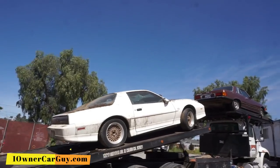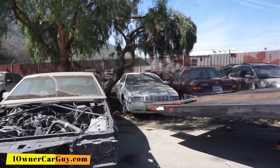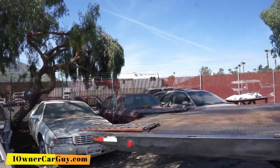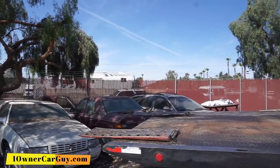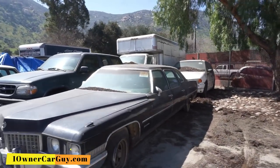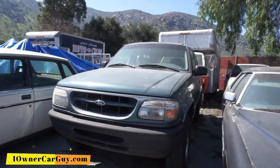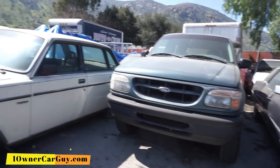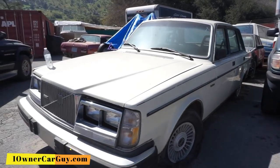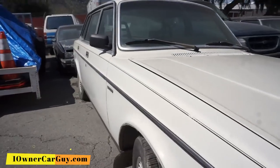Here's a GTA SLC already on the trailer. We're taking this Eldo out of here too. And we are getting the 300E still here. But cars everywhere. You've seen the Explorer. It's on my webpage or whatever. Look at it at oneownercarguy.com. I'll make you a deal. This car, it's got the veggie oil kit on it, which is super cool.